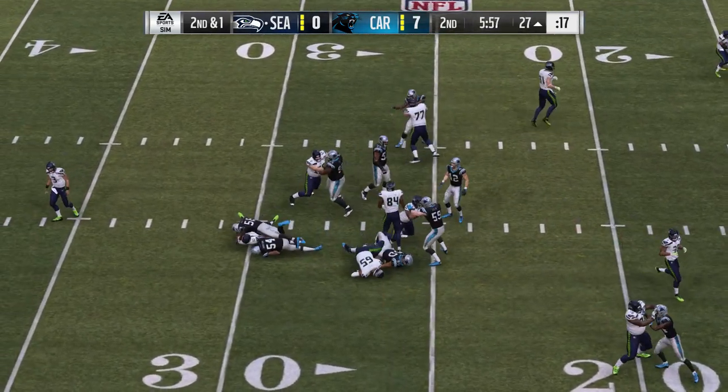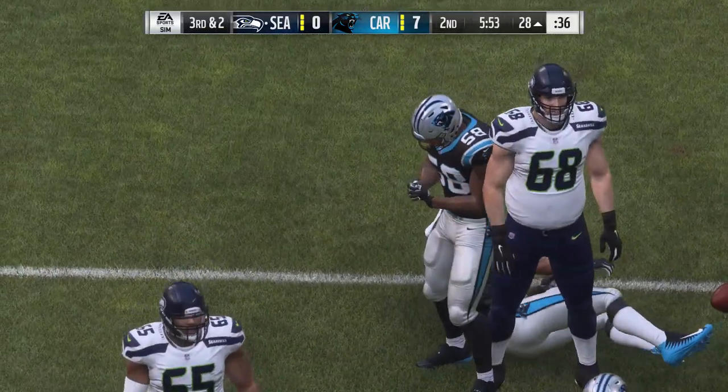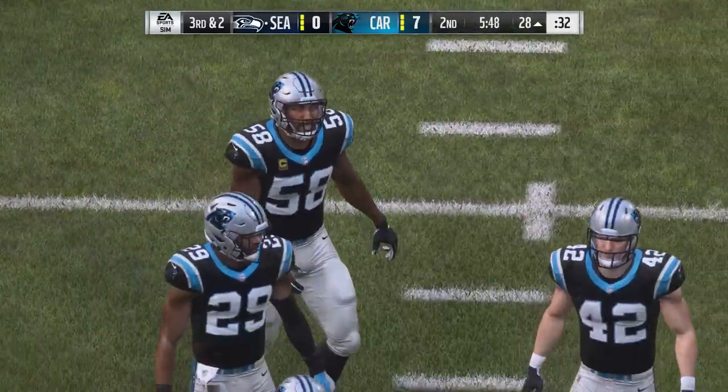Here's Carson, and forget about finding a lane. He barely had time to look up before he was planted in the backfield. It'll go as a loss of a yard, and it'll set up third down.